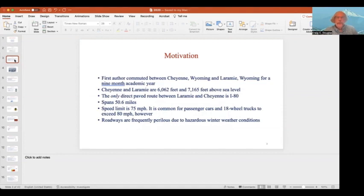So the motivation for this project came because Clay Carper, the first author, commuted between Cheyenne and Laramie for an entire academic year at one point. Cheyenne is 6,000 feet above sea level. Laramie is 7,200 feet above sea level, and you have to go up to 8,640 feet above sea level. This is the only direct paved route between the two towns. There are some other routes that are not paved, but you're not likely to commute on those roads.